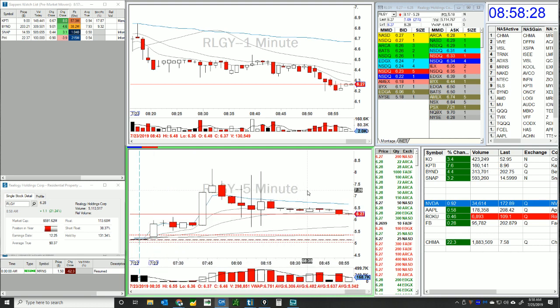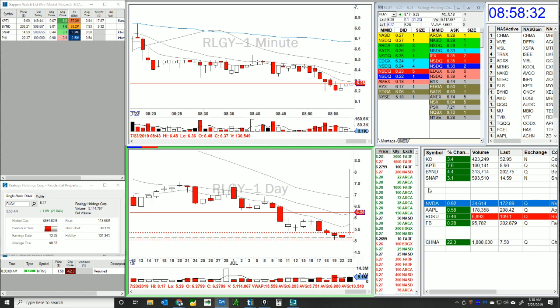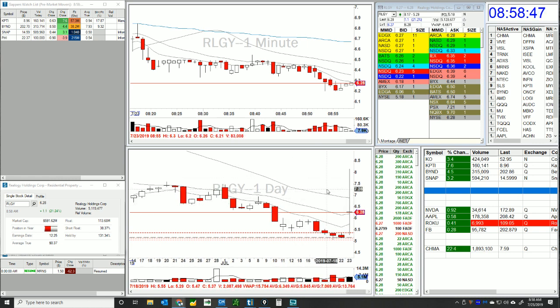Any news on this one, Norm, this morning that's causing this type of activity, or is it just regular? I have not looked specifically for this one. I can't even find any info on this stock. I just checked Benzinga, there's nothing on there. So be even more cautious with this one, guys.